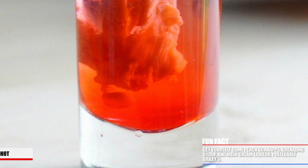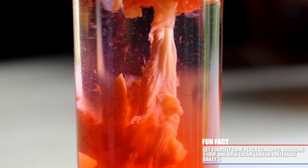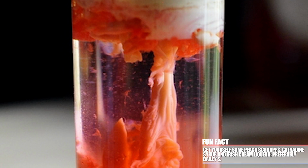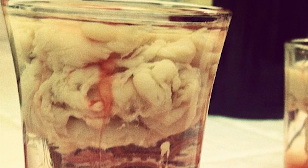Get yourself some peach schnapps, grenadine syrup, and Irish cream liqueur, preferably Baileys. And here's what you're gonna do. Pour the schnapps into the glass, begin to pour the Baileys gently, then pour the blood, or grenadine, over the Baileys, and you have yourself a brain hemorrhage shot. Hopefully it'll make your friends gag.